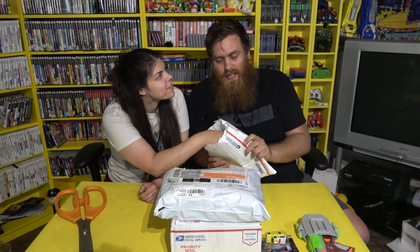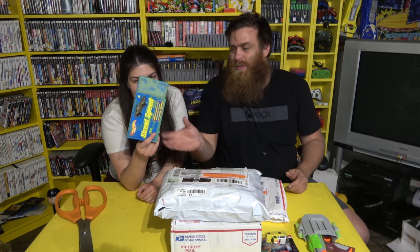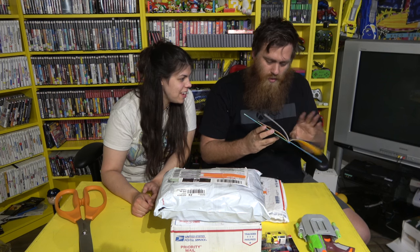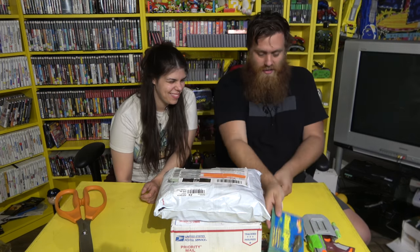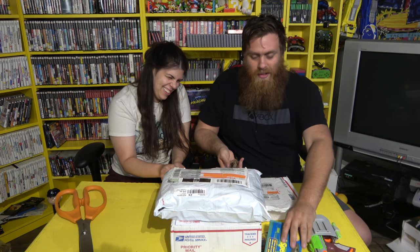All right, what's next? This feels game-ish, so what's this one? Ooh, it's more Hot Wheels stuff. Street Speed, the fast sports car behind the classic. Oh, it's just a Hot Wheels book. Neat. With facts about actual cars. Oh, and it's got the DeLorean in it. It's pretty sweet. All right. Is there two more things in here, I think. Oh, there's two more? There's something small down in there. There's another card. And it's the car that goes with the book.